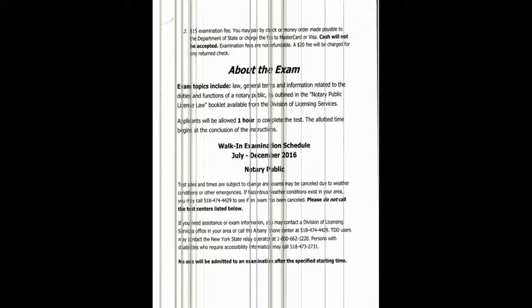Make sure the check that you give them is not going to bounce, because they're going to charge you a $20 fee for that bounced check. The exam topics obviously are going to include general law, procedures about the notary public, your role as a notary public individual, what documents you need to notarize, what documents you have to look for, etc., etc.